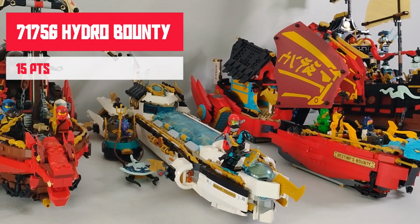Moving on over to 7th place is the Hydro Bounty from Seabound. The value of this really holds it back, in my opinion. $140 for this doesn't feel like a $140 set. There's a nice play feature with the mech that comes out, but it doesn't need to be there. I think it's an unnecessary inclusion.